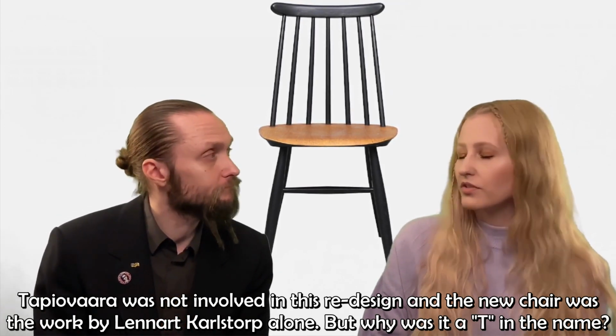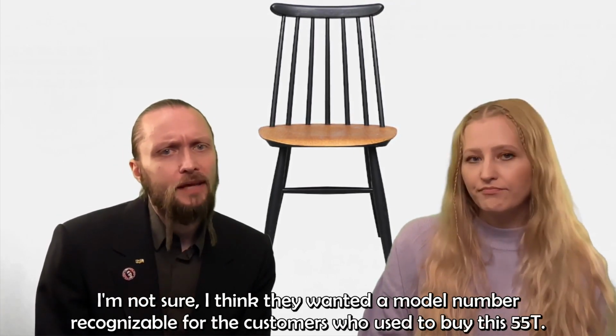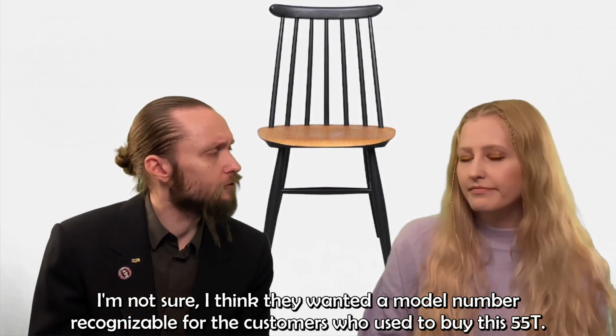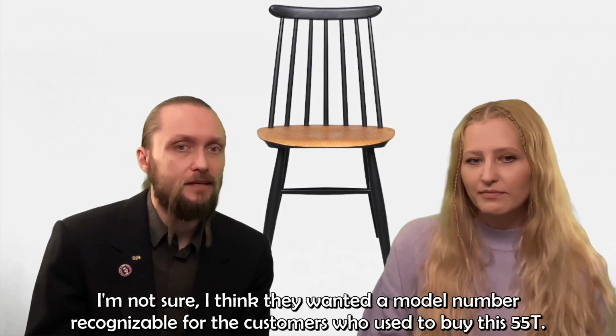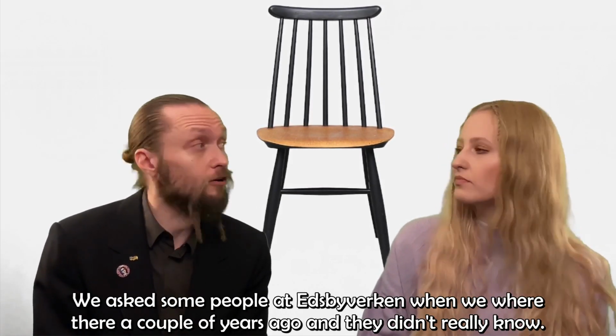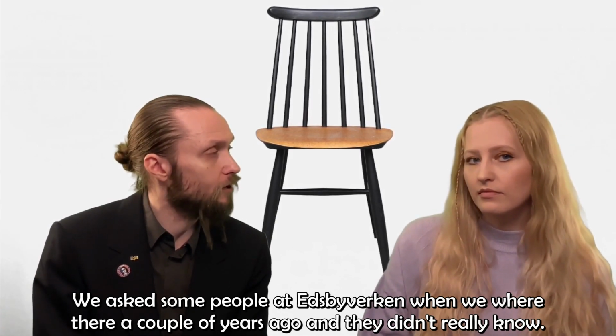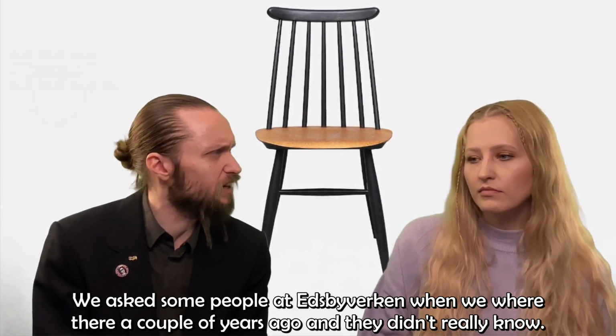But why was there a T then? I'm not sure. I think they wanted a model number recognizable for the customers who used to buy this 55T. Probably. We asked some old people at Edsbyverken when we were there a couple of years ago, but they didn't really know.